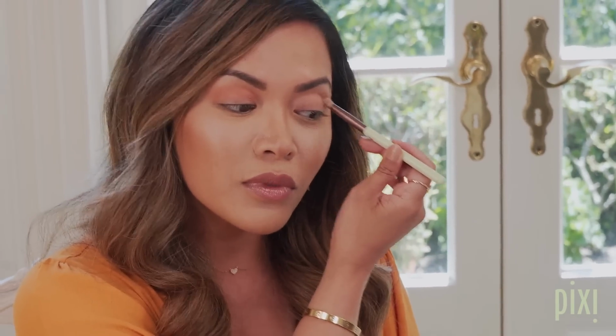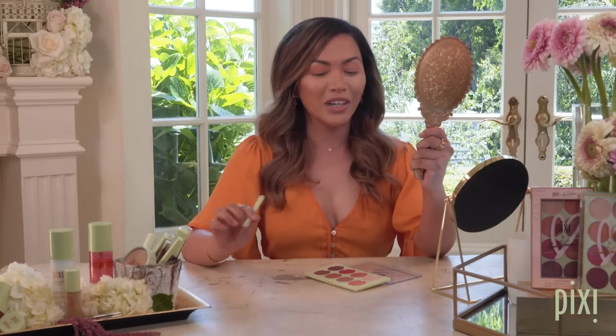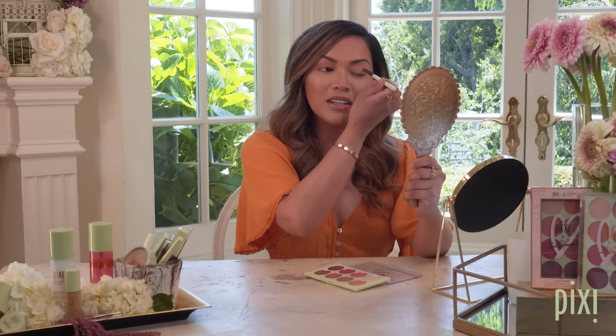So I grew up very tomboyish, like I was very tomboyish. I used to hang out with my cousins a lot, my guy cousins, I'd climb trees. But then when I was in high school, I got into makeup and that was it. The rest is history. Now I have an eyeshadow palette with Pixi?